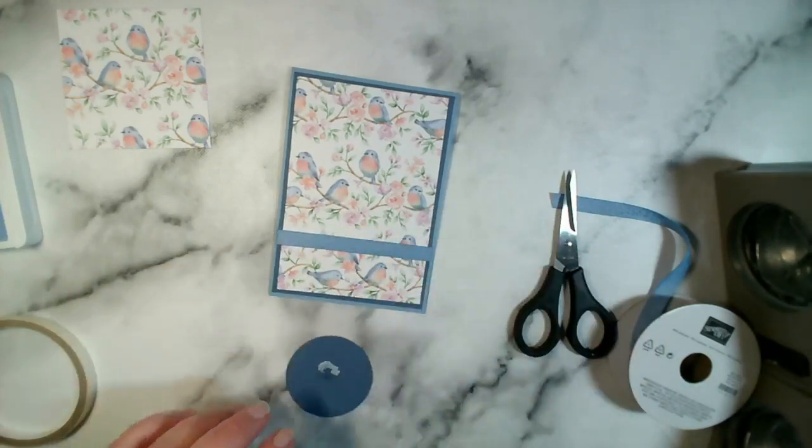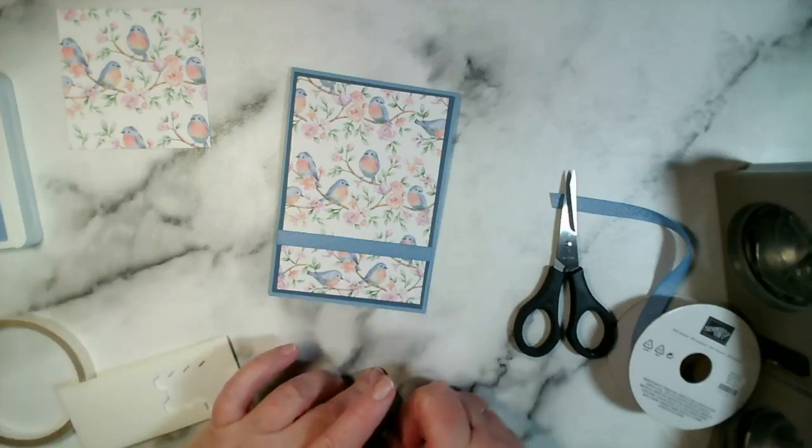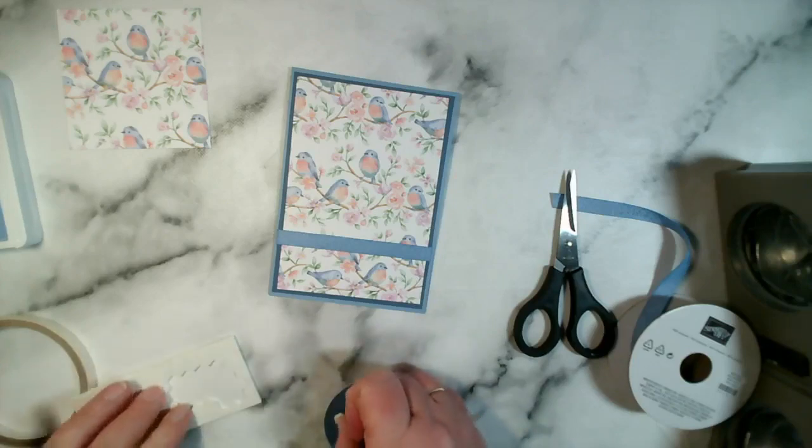Okay, and let's put a dimensional top and bottom so it straddles that ribbon.